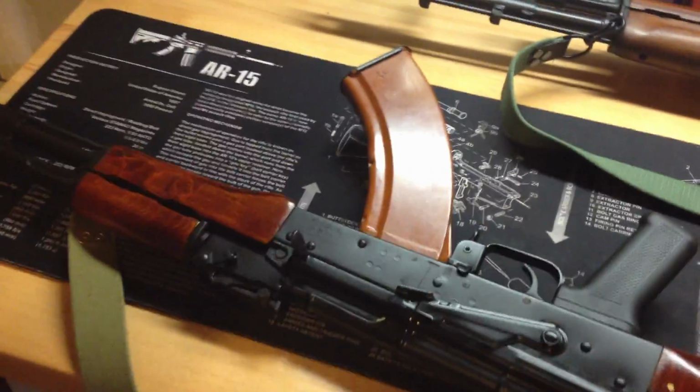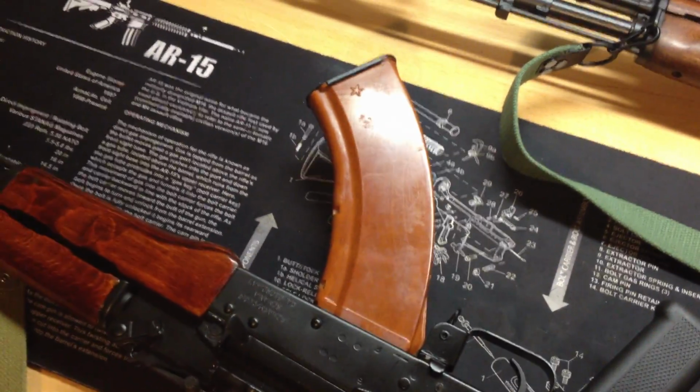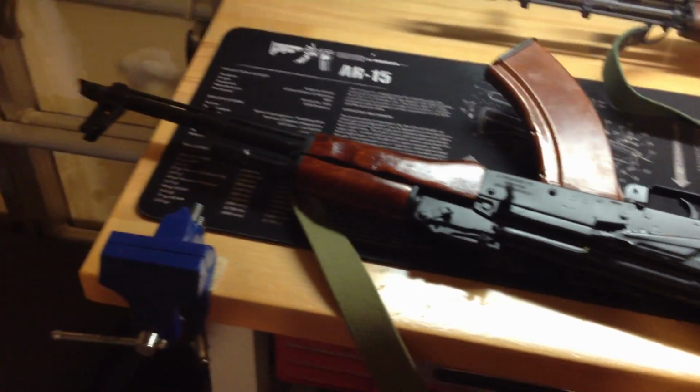And again, I have enough American-made parts on there for me to legally have a foreign-made magazine in it. Okay, ATF, I am not breaking the law. There's tons of American-made parts on this thing. Yeah, I'm not in violation.